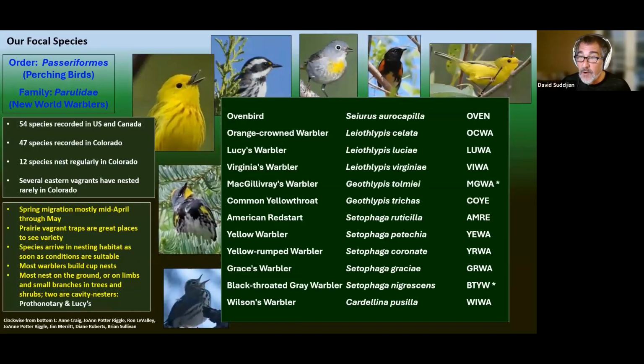And so we see our 4-letter codes on the right. I asterisked a couple of them that kind of break the standard code rules to avoid overlapping with other 4-letter codes. But the other ones are all pretty standard. So we have this Ovenbird in its own genus, orange-crowned, Lucy's, and Virginia's together in Oreothlypis, and MacGillivray's and common yellowthroat in Geothlypis, and then the Setophaga warblers and the Wilson's by itself out of our focal species in the genus Cardellina. So there's our focal species.